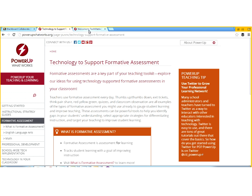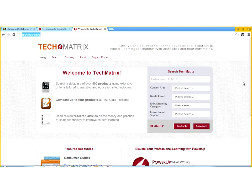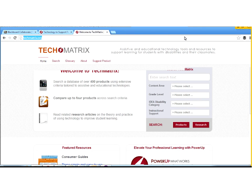Great, thanks so much, Judy. You can see the tech matrix on the screen. This is a tool that we have been developing and refining over the past 6 years. What we realized was there was a great need for educators, whether they're teachers in the classroom, administrators, or technology coordinators, who are interested in not only knowing what different types of technology tools are out there, but also being able to compare those tools across different research criteria.